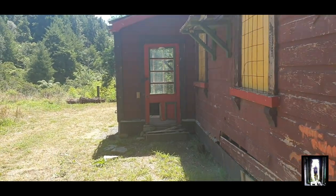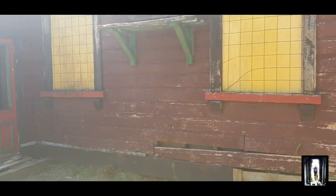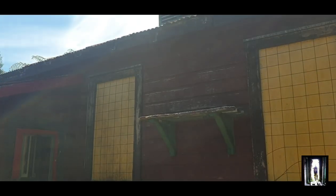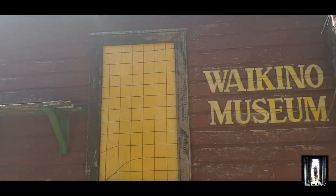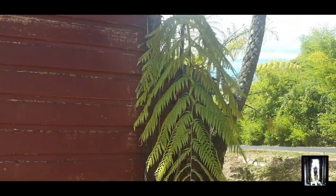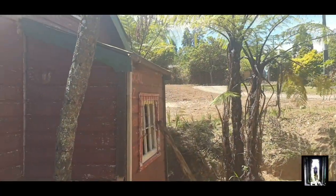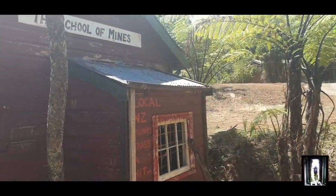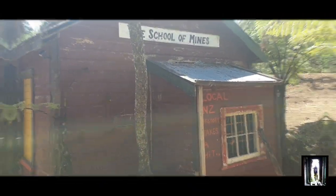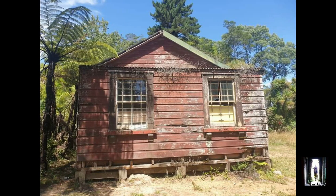So, it's all locked up, but I couldn't find an exact date on this building as to when it was constructed. But from what I could find, in 1885 it had between 40 to 70 students, after Mr. Larnick himself, William Larnick, started the School of Mines in Thames in the Waihi area. We will now head to the Victoria Batteries, where they produce gold using the method of cyanide treatment.